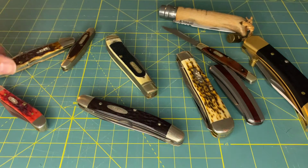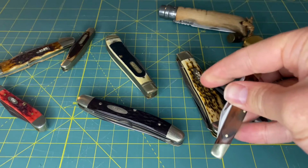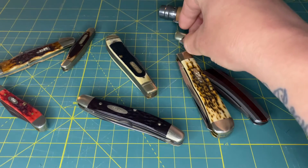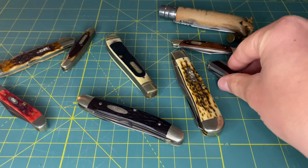The third reason you should own one is that these traditional pocket knives teach you how to use a knife or any tool that has a cutting edge. And I'm going to explain why that is.